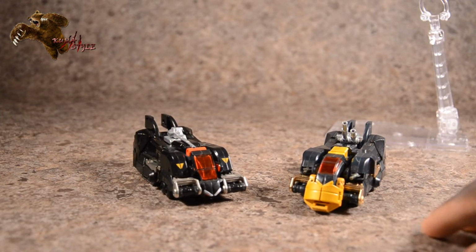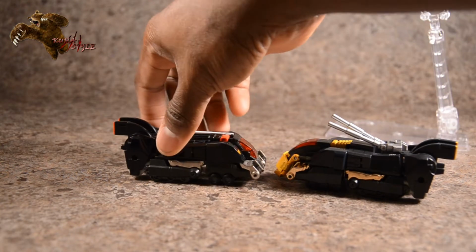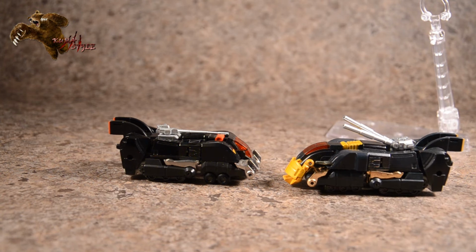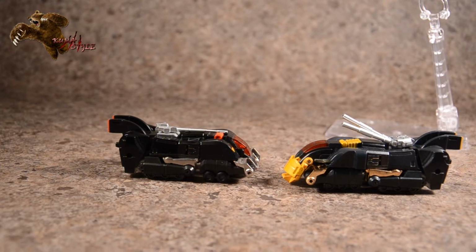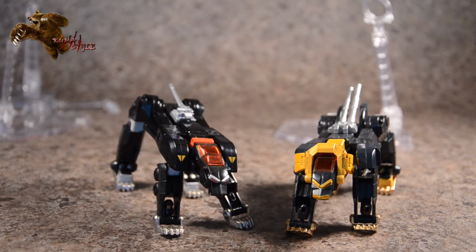And I like that they are cats, but they don't exactly look like cats right here. They look like, for lack of a better term, more Cybertronian, robotic style tanks. So alright, let's go ahead and look at their animal modes though. Taking a look at the cat modes of each of these guys.